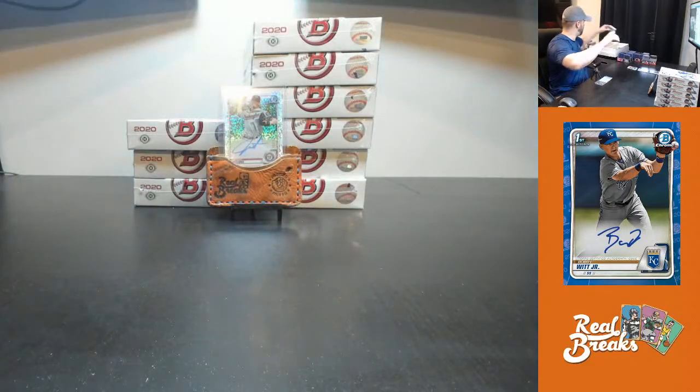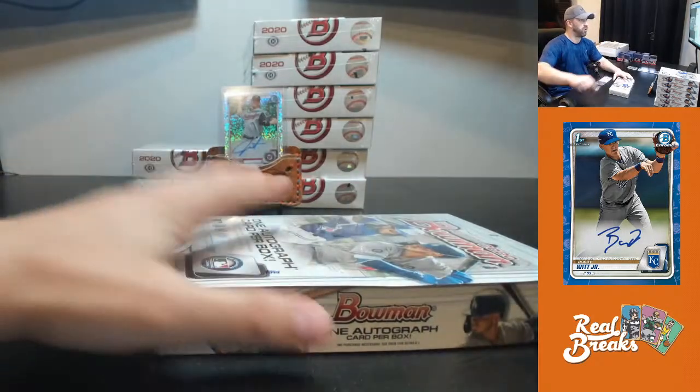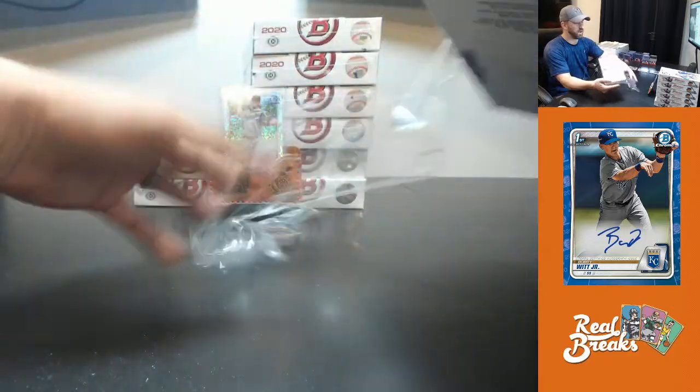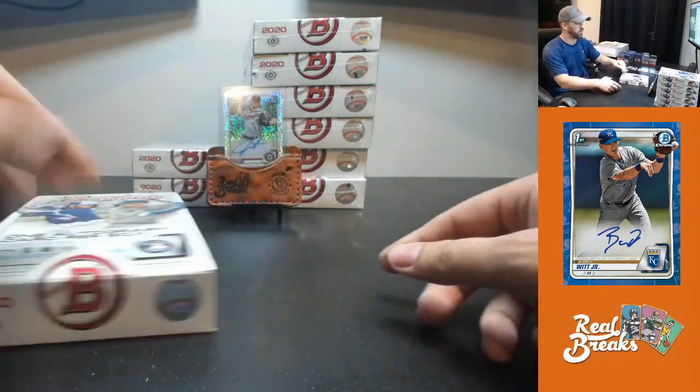Stash in box three. And moving to box four. Box four Royals owned by Jeff Gillespie. Box four Yankees, Jacob Roth.